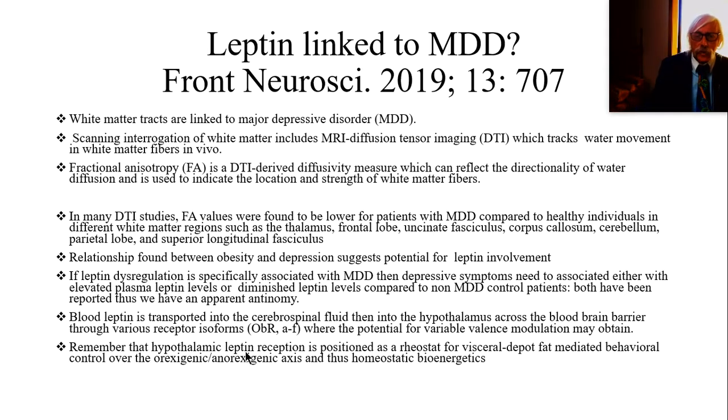Continuing. Remember, the hypothalamic leptin reception is positioned as a rheostat for visceral depot fat mediated behavioral control over the orexigenic anorexigenic axis and therefore entirely homeostatic bioenergetics. You use glucose, you use fatty acid for the production of ATP, and which organ systems? It gets all the way down to that level. Okay. Again, it has to do with dyslipidemia because lipid is the true chemorheostat in the body. The visceral fat dictates whether or not the body has enough carbon to exist without taking in more food. And that ultimately also relates to all the essentials in the diet, such as the essential vitamins, metals, as well as essential amino acids and essential fatty acids.